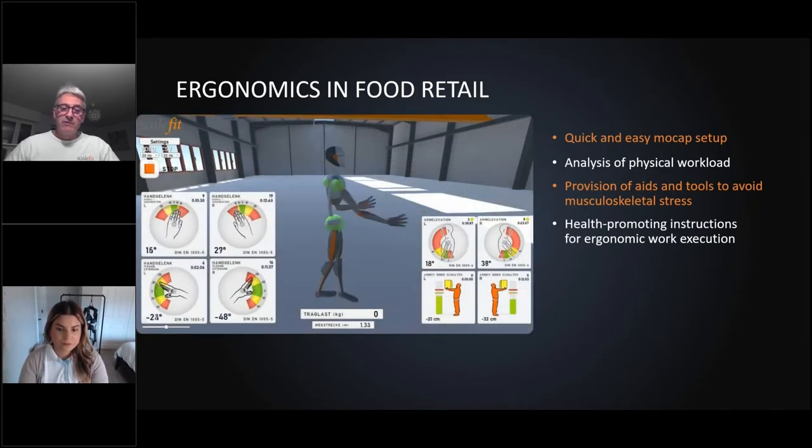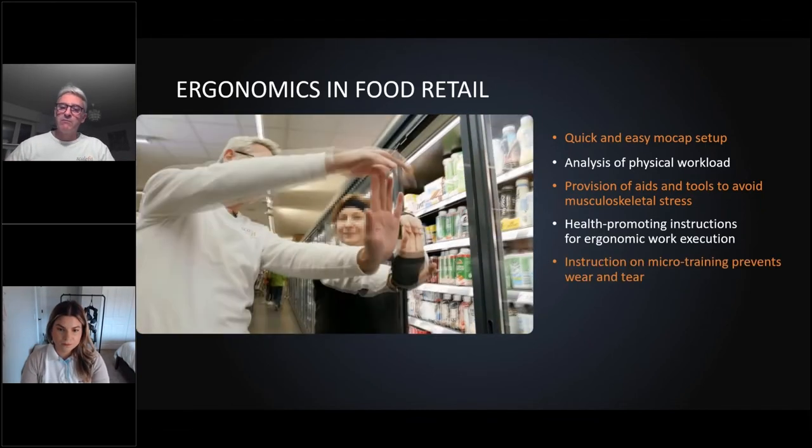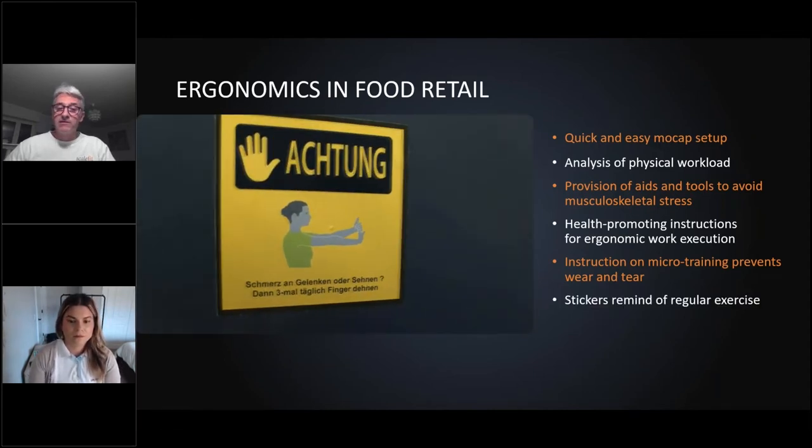Or in situations where we can't change the geometry, for example, or improve with tools, we train them with micro trainings to prevent wear and tear of muscles and tendons, and we put on little stickers saying, do you have pain in joints and tendons? Then, for example, stretch them three times a day. So reminder stickers that they're facing or looking at several times a day. And keep in mind what we said is healthy for them.